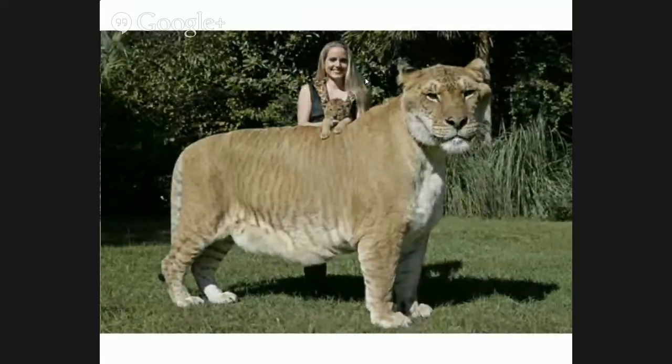This is called a liger. It is the offspring of a male lion and a female tiger. Its claim to fame mostly comes from the movie Napoleon Dynamite. For some reason, that character was obsessed with ligers. But what's interesting about ligers is that they're the biggest cat.